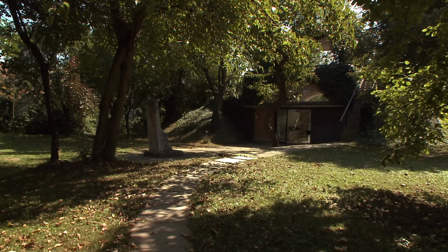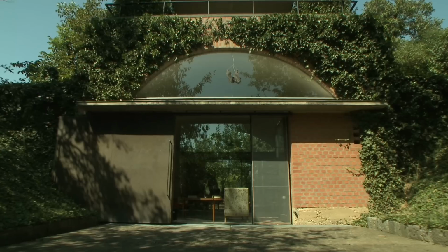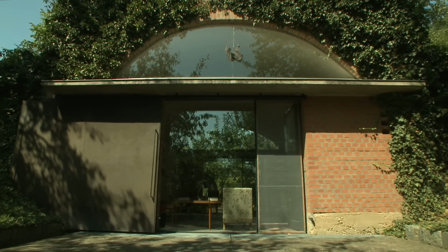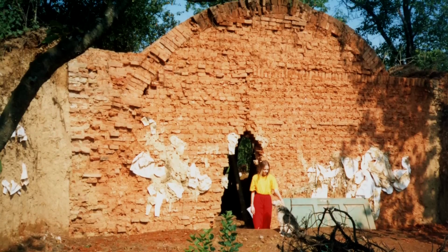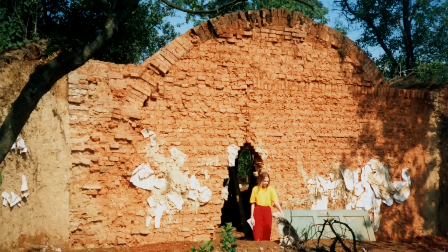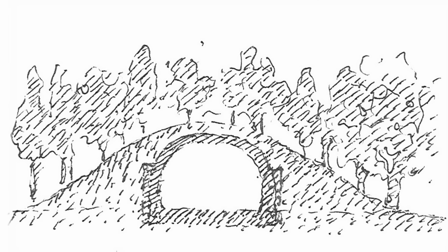I knew I had to rescue it at the beginning. I didn't care that much what it should be, how to use it in the future. I knew only I had to rescue it. And in the very beginning, I saw the shape of it. I wanted to add a new, very fundamental geometrical shape to the cylindrical shape of the existing vault.